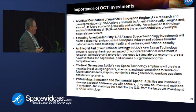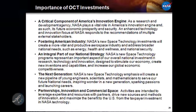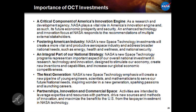So there are many ways that the kind of investments that we're trying to pursue are important. And I think there's recognition that the things that NASA is doing really are a critical component of the innovation engine in the country. We're trying to foster American industry.